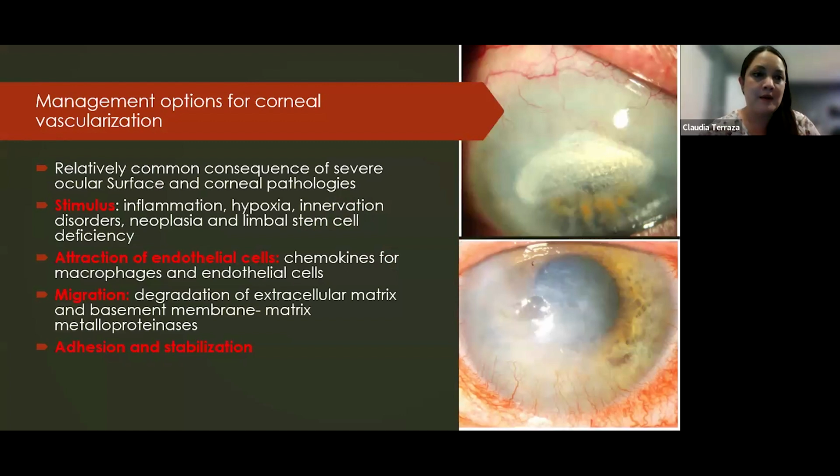I'm basically going to talk about the management options for corneal vascularization. First, we need to talk about how corneal vascularization develops. This is a relatively common consequence of severe ocular surface and corneal pathologies. There always has to be a stimulus, whether it's inflammation, hypoxia, innervation disorders, neoplasia, or limbal stem cell deficiency. The attraction of endothelial cells is mediated by chemokines for macrophages and endothelial cells. Then all of these cells migrate due to the degradation of the extracellular matrix and basement membrane by matrix metalloproteinases. And then once these vessels know the way to go, there are additional stabilizations of the vessels.